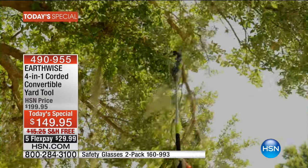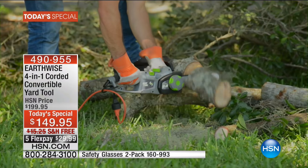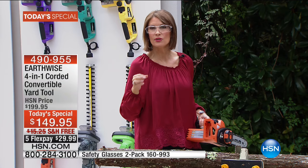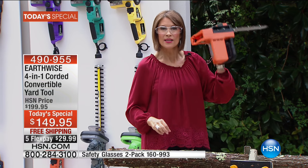How many things have you bought that you never, ever use? But how many times did somebody knock on your door, "Oh, can I cut up those branches for you? Can I trim up that tree?" How much do you spend every time they do that? Every time. You've got it right here.